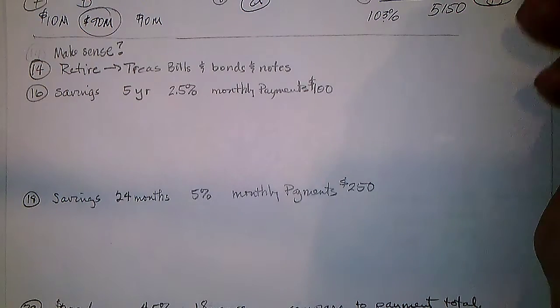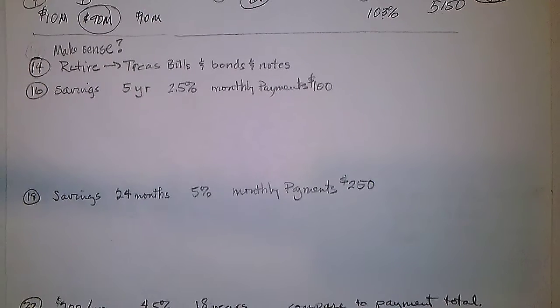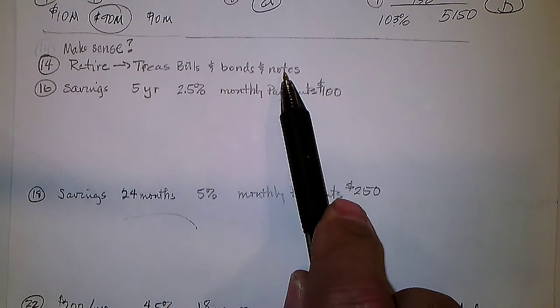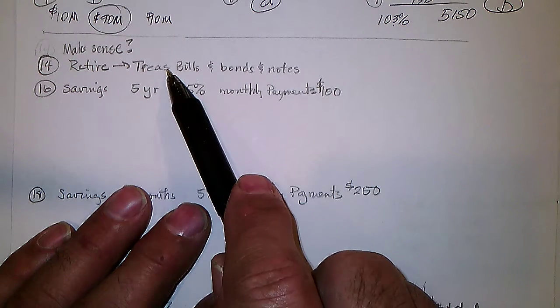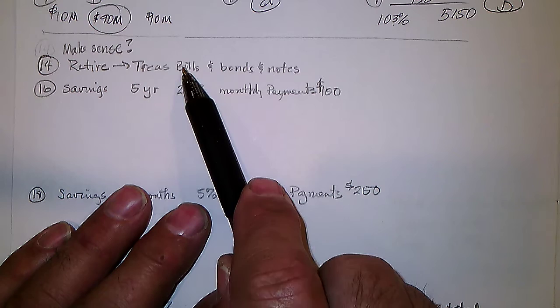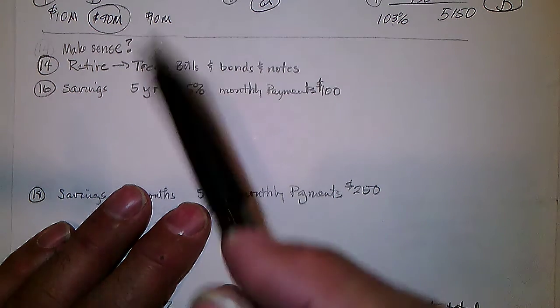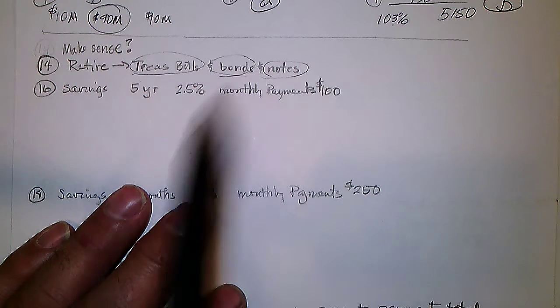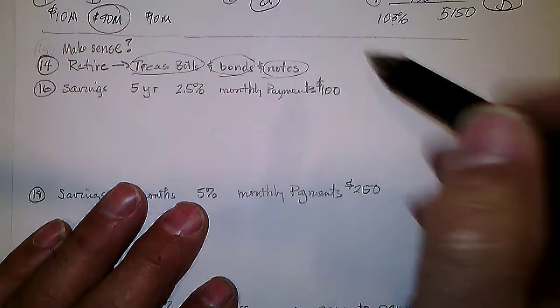And the next one says, does it make sense that if you're going to be retiring soon, you should put your money into treasuries and bonds and notes? And that does make sense. When you're getting close to retirement, you want things that are still giving you a return, but very stable so that you can take out your money. These earn less, but they are very dependable. And that's why you would do that. So it does make sense.